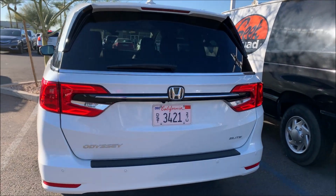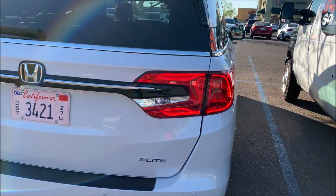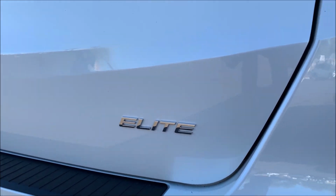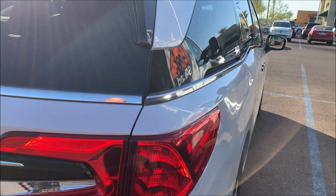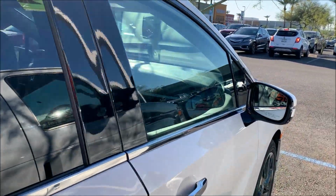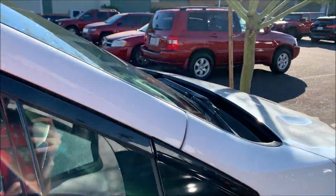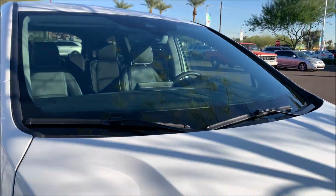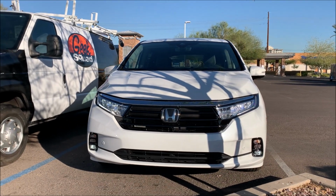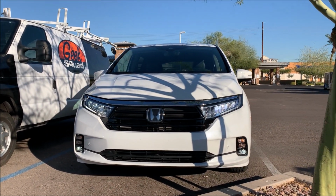My van's a little bit better looking than theirs, especially because I'm rocking the Elite trim. I'll share a little bit of details about what all that includes shortly. The 5th gen Odyssey has been around since 2018, but with some enhancements along the way. And it is a nice looking ride, I do say.